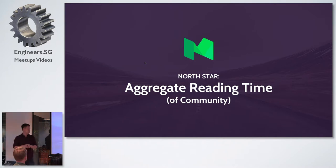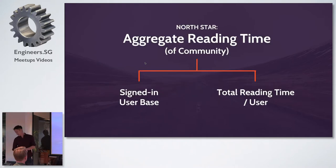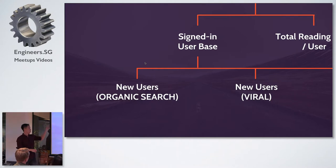So Medium wants to grow engagement, and you can measure engagement based on how much reading is being done in the Medium community, right? So you can start to reverse engineer this number. And the simplest vectors, again, you can influence two numbers: grow the community and grow the amount of reading time per user in the community. So that's the first step of breaking it down. And then you can go through the same process again. You can break down the sign-up user base. How do you grow that?